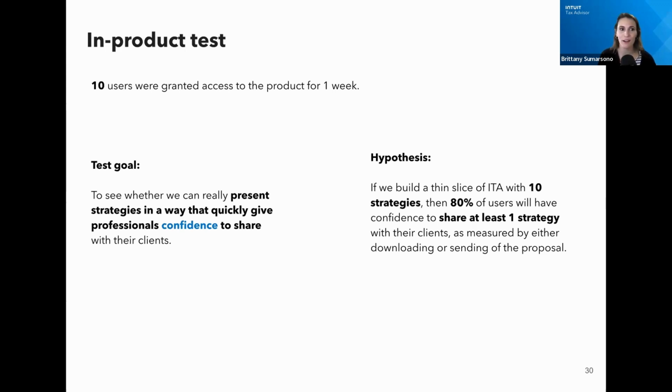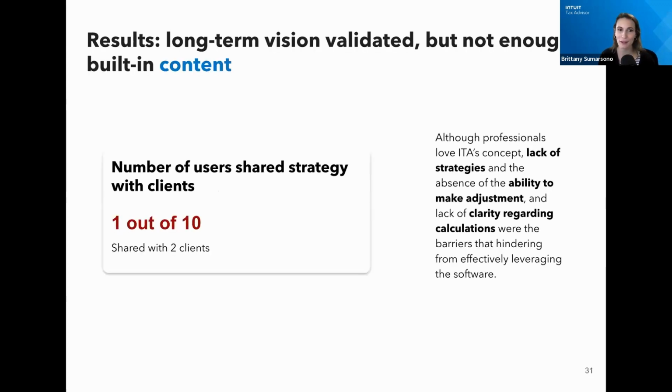And unfortunately for us, the test was a complete failure, which we could have guessed it was going to be because it was less than minimally viable. But it gave us the data that we needed to push for a better solution. Because ultimately accountants needed more strategies, more abilities to make adjustments, and more clarity regarding calculations. So it was a failure, but we learned a lot.